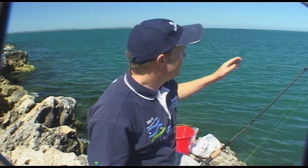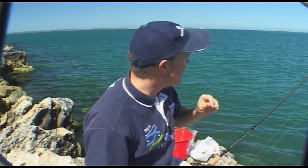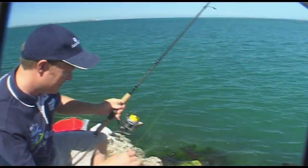Now, the wind's just starting to chop up the surface. You don't want it too windy for herring, quite calm. I'm going to cast out with my burley and some pieces of muley. I reckon we'll get a few herring here. And there's more ways you can catch them too, and we'll look at them after.